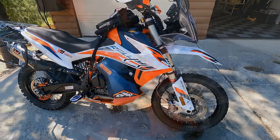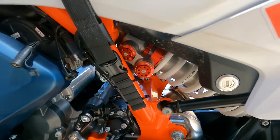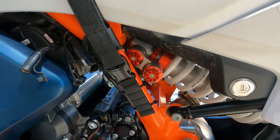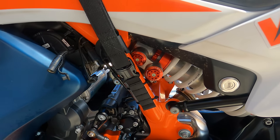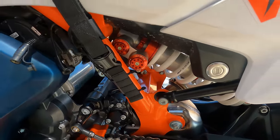Let's take a look at the rear suspension for a minute. Of course it's a monoshock design, but it's a totally different shock absorber than you get on the R models. You can see you've got low speed and high speed compression adjustments with a ton of adjustment. There are like 40 clicks on these things. The difference between this and the R suspension, in my opinion, after owning the R, is that when you make adjustments to this, you actually feel it right away.